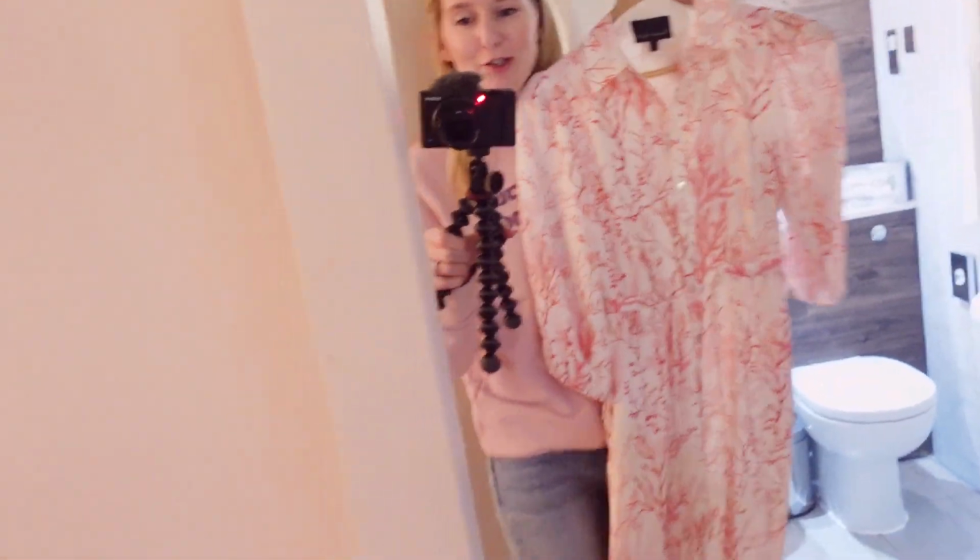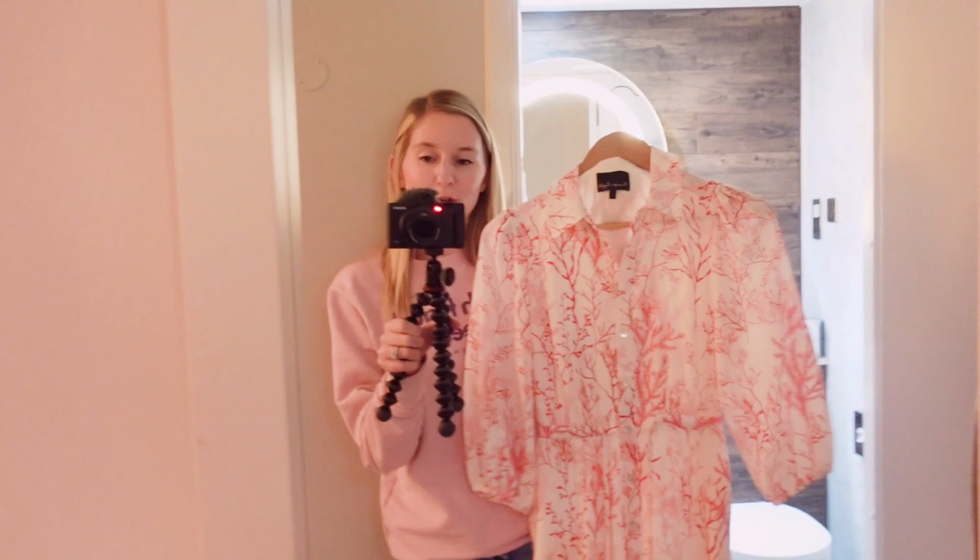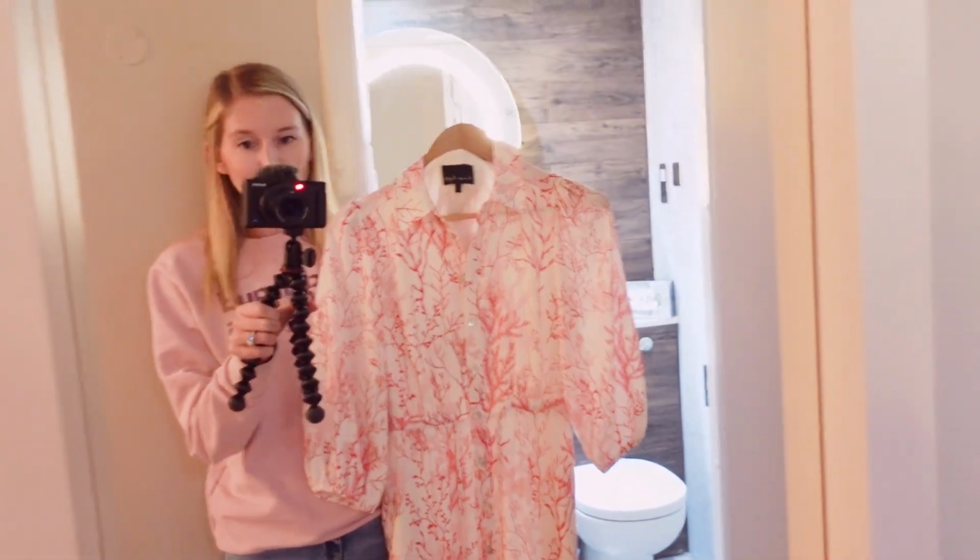Okay, I'm not really sure how else to show you dresses, like full length dresses, other than doing it like this. So this is for the board meeting tomorrow. Obviously Ugg boots just complete that whole outfit. This is for the board meeting tomorrow. Very on brand, very pink.